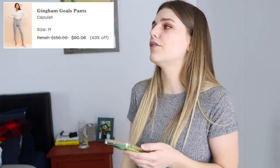So these are the Gingham Goals pants from Capulet, size medium, except they're a lie and I should have listened to the reviews, because the reviews said that it was a different material and that it fit differently, but I thought that they were just exaggerating or something. Always listen to the reviews. Retail $150, Nuuly price $90.06. These are the worst. I have to leave a review, actually. I should take a picture in these and leave a review and tell them, no, don't do it.